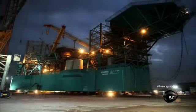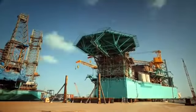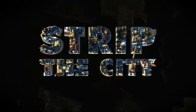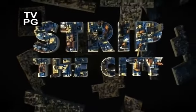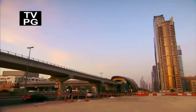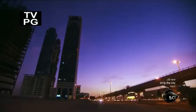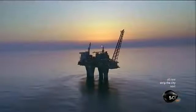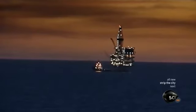Most of Dubai's wealth comes from a geological treasure, oil. Extracting it is another major challenge for engineers. The driving force behind Dubai's incredible growth is oil. The Arabian Gulf region has more of it than anywhere else in the world, but tapping into the black gold is not easy.